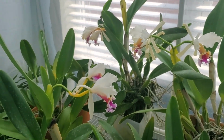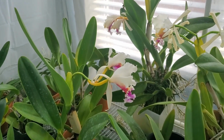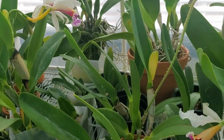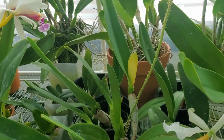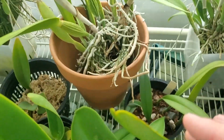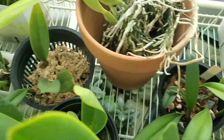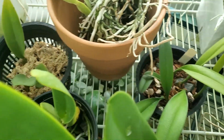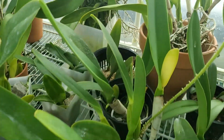And then the next plant to bloom after all the Cattleyas, gosh, might be the Catasetums, and that'll be well into winter. The bulbophyllums normally would bloom in the fall, but because they were so heavily divided this year, I don't know if they're going to spike. They might need that energy to help them recover.